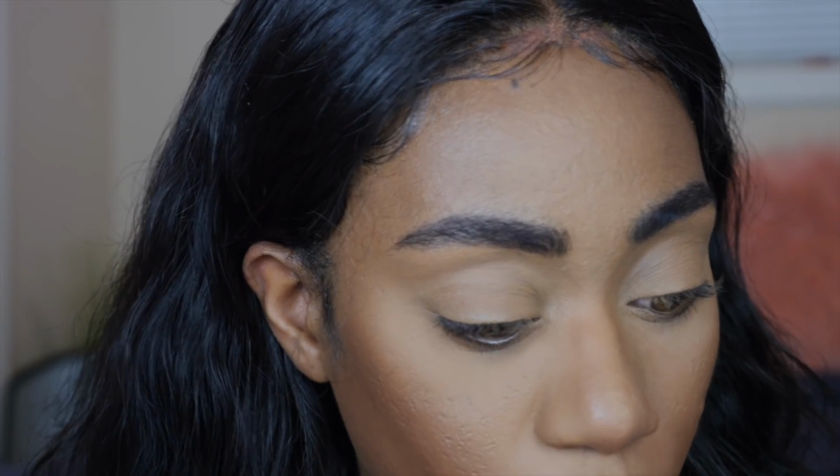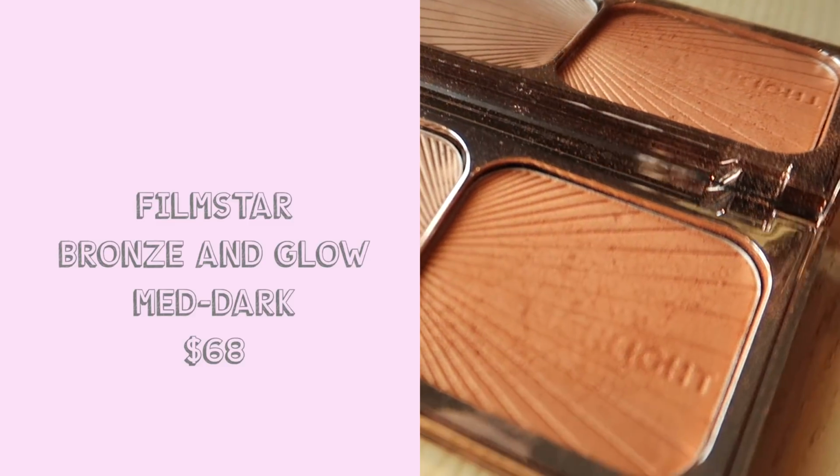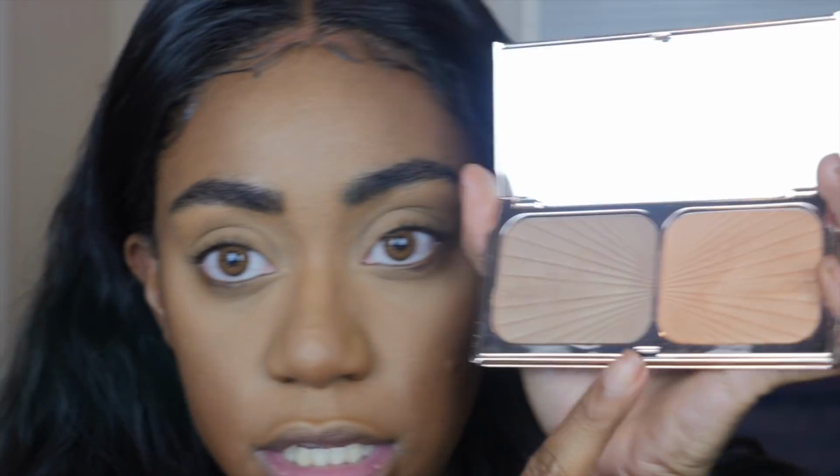So I think I want to go in with, well, I'm actually going to go with my highlighter first. This does not work for me as a contour shade. It works more as a highlight in my opinion. So I'm going to use this as my highlight. It's more of a peachy shade.